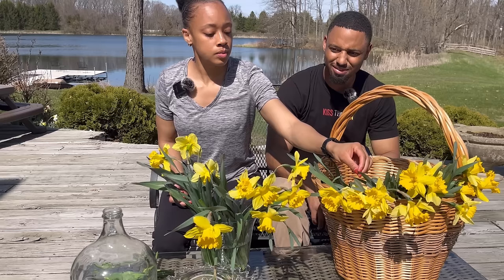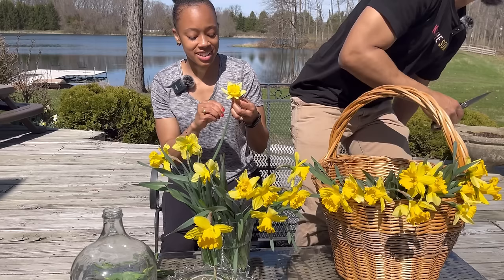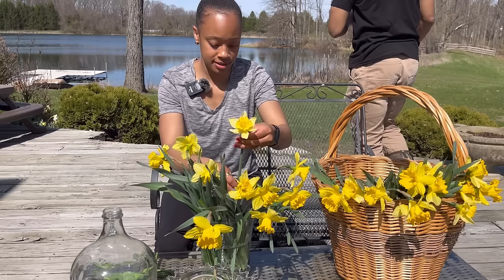See, that'll look great with some white flowers in there. Okay, Gerald, go get us some white flowers. And he want us to have white flowers so bad. Cause I need some dimension, need some pop, some contrast, you know what I'm saying? No, but okay.